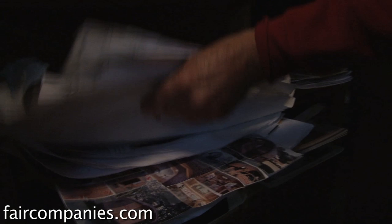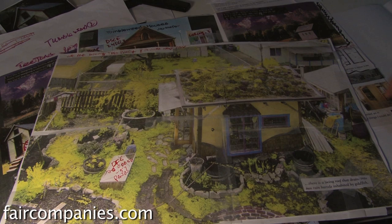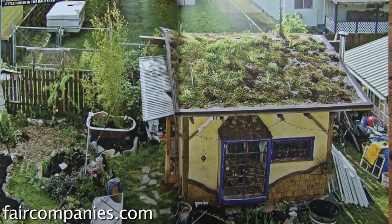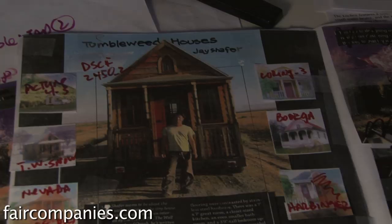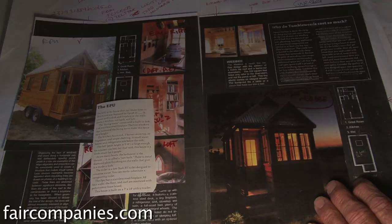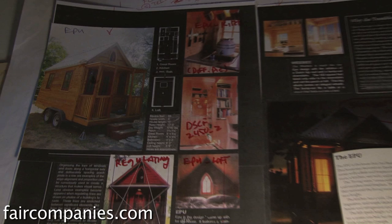This one, I like this one here. This is in a backyard in Portland. Built by a woman, living roof, drains down into an oak bucket that's got goldfish in it. Here's just an old normal house. I really like that idea. This is Jay here. These are some of the last pages that we're putting together.